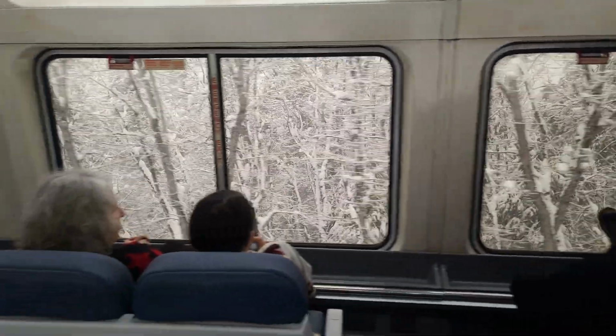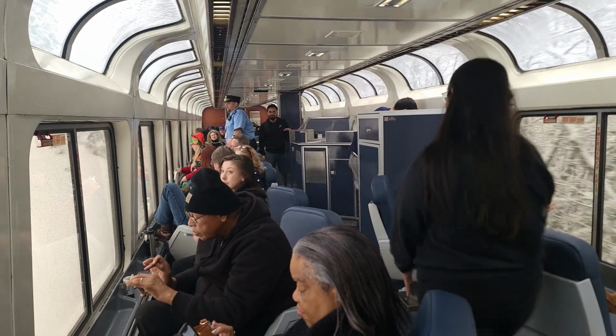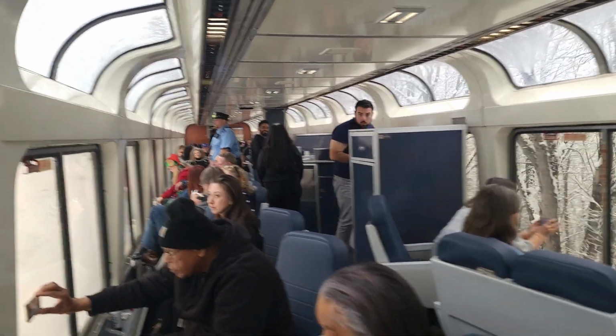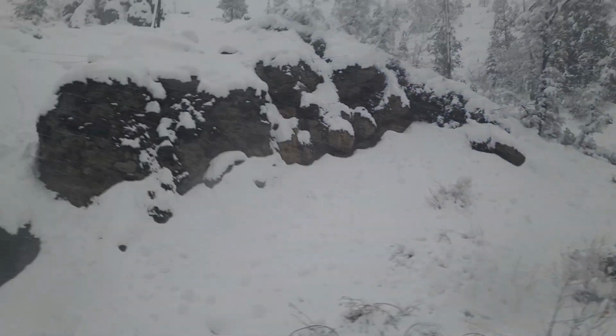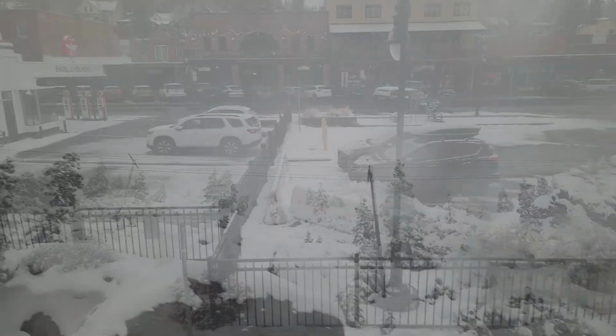Heading back, we can see that the lounge car is absolutely full. And with views like this, you definitely can't blame them. One of the best things about the lounge is the windows above you, so don't forget to look up. Looking out is amazing, but looking up into the sky and at the tops of the mountains is even better.